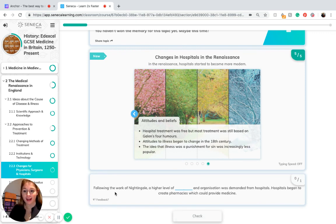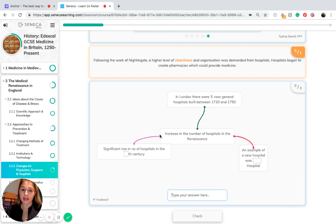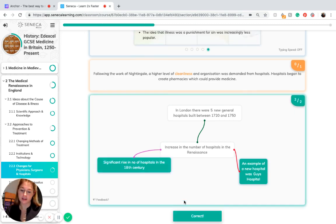So, to look back over that, we know that following the work of Nightingale, a higher level of cleanliness and organisation was demanded from hospitals. Hospitals began to create pharmacies which could provide medicine. And we know as well that the number of hospitals in the Renaissance increased. In London, there were 5 new general hospitals built between 1720 and 1750. An example of a new hospital was Guy's Hospital, and there was a significant rise in the number of hospitals in the 18th century.